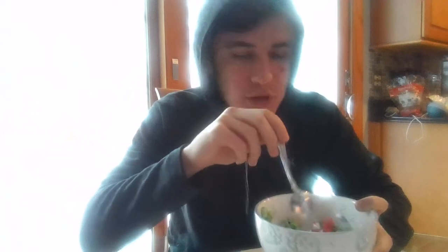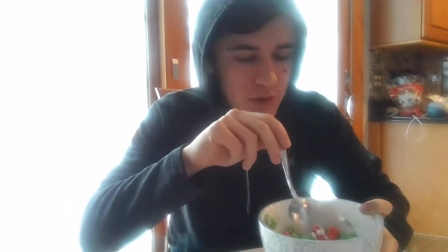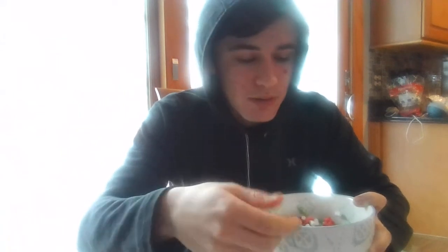But yeah, these are definitely better than Lucky Charms. Because Lucky Charms has the whole grain cereal, and then they have the marshmallows as a kick, just to make it seem like it's healthier. But this goes all out with the sweetness. Like look at this, wow. It goes all out with the sweetness. It tastes really, really good.